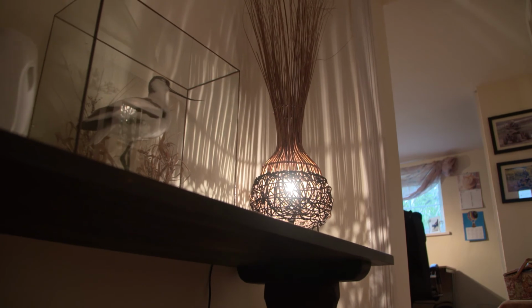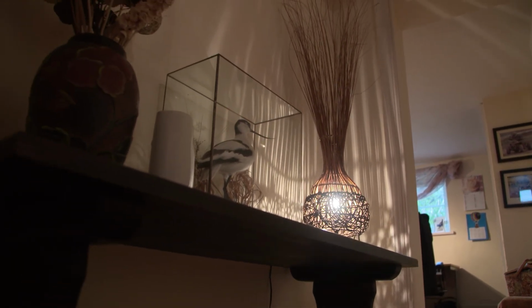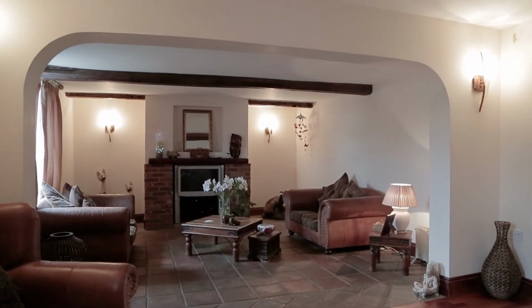So if you would like more information regarding these properties or anything else within our catalogue going to auction on the 5th of April, do visit our website auctionhouse.co.uk or telephone us on 01603 505 100.